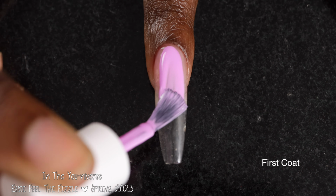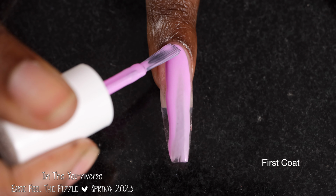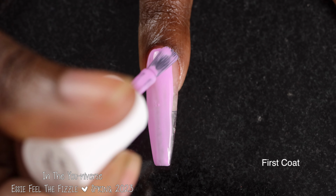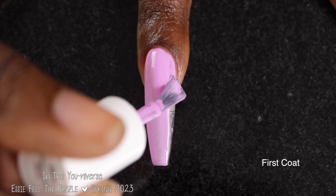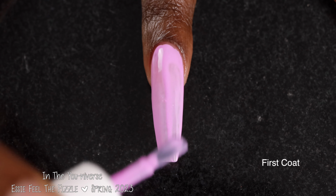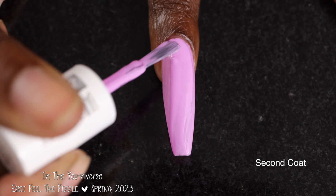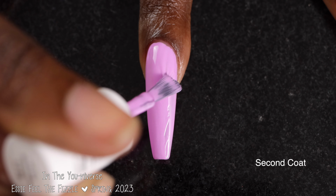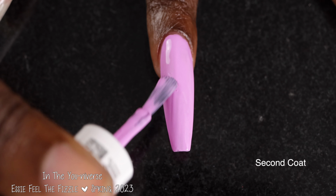First up we have In the You-niverse. Essie describes this one as a milky, bright, taffy pink. So this one had a good but slightly thicker formula. It did apply really wonderfully, self-leveled, fantastic. The base color is like a very pale orchid shade. In person, this is such a cool toned pink that it honestly leans just a little bit almost purpley. I did not think that I was going to like this one, not one bit. I was pleasantly surprised. It actually was really nice in person.